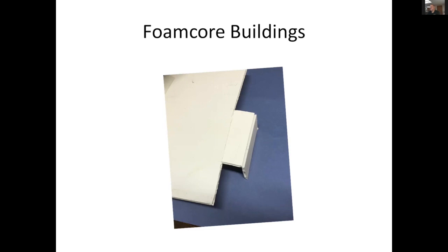Most of my buildings, I said, are made out of foam core. I'll point out the ones that aren't. So there's a place where I've cut that and folded it. You could put a piece of wood in there to firm up that corner, or you could cut it all the way through and butt glue it. There are a number of ways to form it with white glue or hot glue. Both work really well.